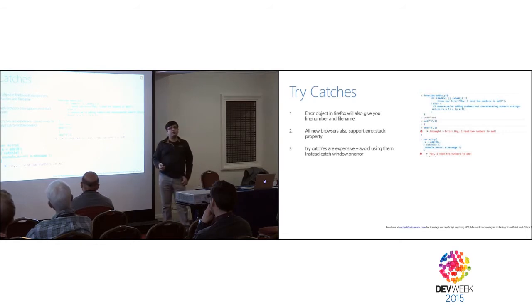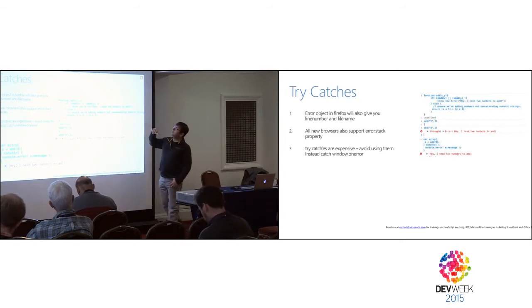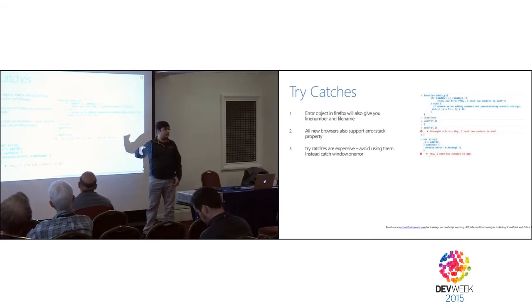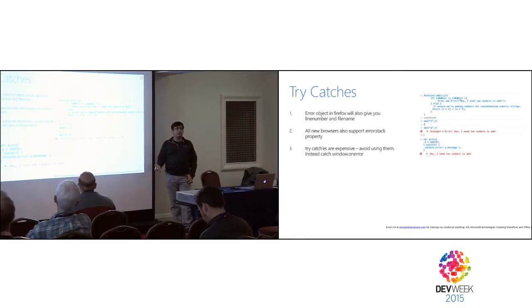A lot better approach is to just tap into the window.onError object, right? But anyway, if you do need to use try catches, the important thing in JavaScript is I'm saying throw new error. You don't have to do it like this. You can throw anything. You can throw a number. You can throw a string. You can throw a custom object. What is important is that your caller needs to understand what you're throwing. That's the important part. But other than that, you can throw anything.